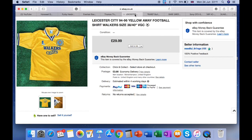Next one, if you can get hold of these, which I managed to pick a few up in charity shops, old football shirts, really good for selling. You know, this obviously went to a Leicester fan, the address, it went to Leicester, but any football shirts, Leicester, Man United, Liverpool, Arsenal, it doesn't matter, any team, if you can get hold of some retro shirts, they're always going to sell. I did have this one listed for a few weeks. I tried to hold out for the £29.99. I did take an offer in the end, I think of £25 plus shipping, but this only cost me £2 in a charity shop.